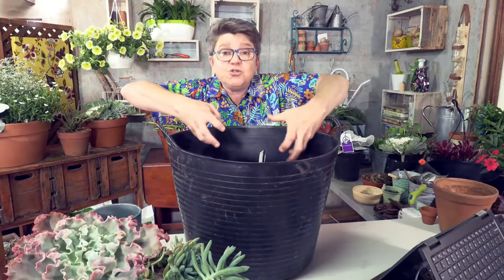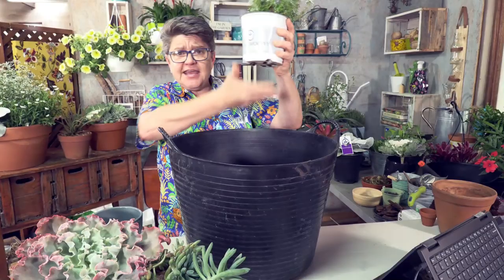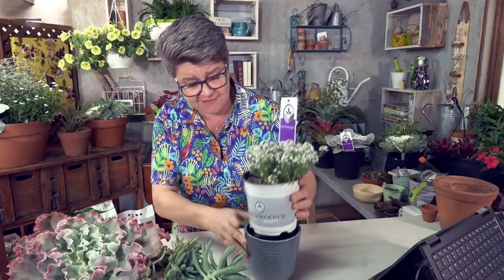Leave it for about 20 minutes to half an hour. The water will then get absorbed into the plant, all right? Come back after you've had your tea, had your G&T, take it out, give it a shake, get rid of the excess water, and then you put it back into your pot cover. All right, does that make sense? Okay, right, good, because that's the way you do it. I hope that's answered your question.